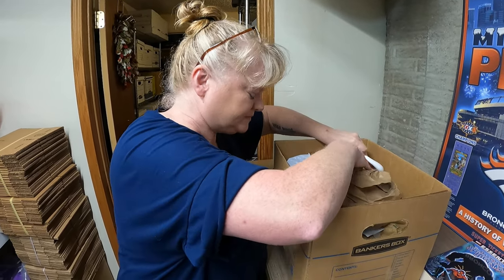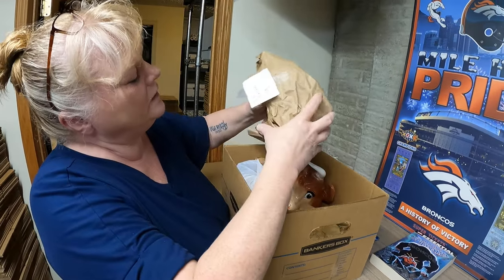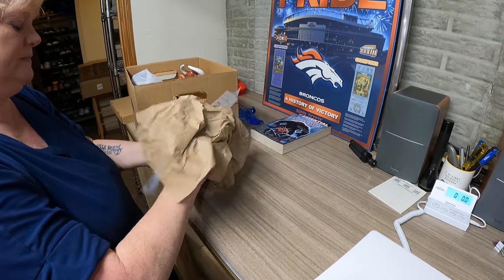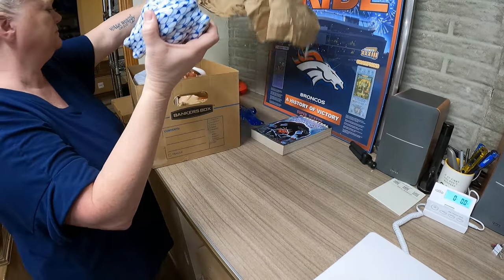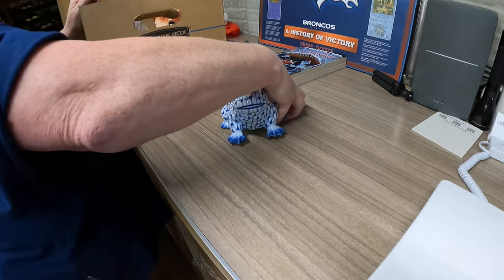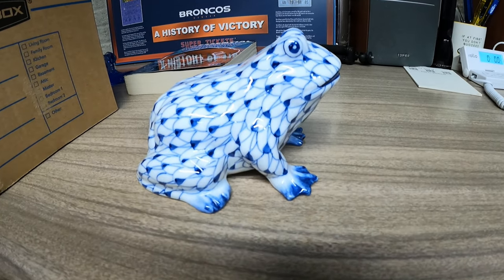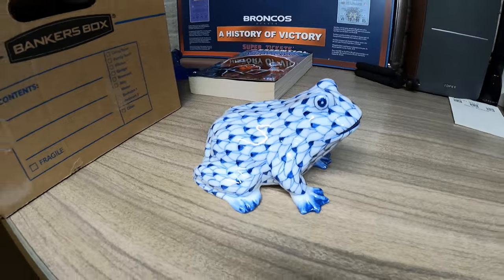All right, in there we have, you're looking for a frog. A blue and white frog. There's a frog right here. That right there, cool frog, huh? He is very neat. Sold for $18 plus shipping, and that sold to Delaware.